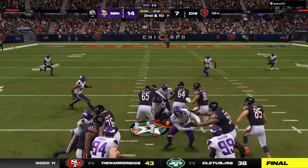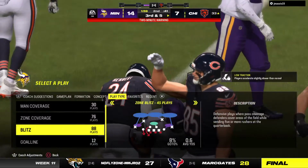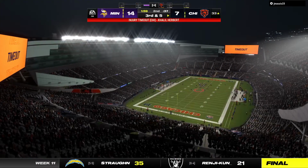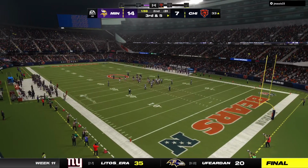They'll go again with Herbert. He'll be hit down at the 33, 5 yards on the play. Second quarter action with 1:59 remaining. Now we're going to get a stoppage. Appears to be an injured Bear on the field. So as the medical staff takes a look, we'll step aside.